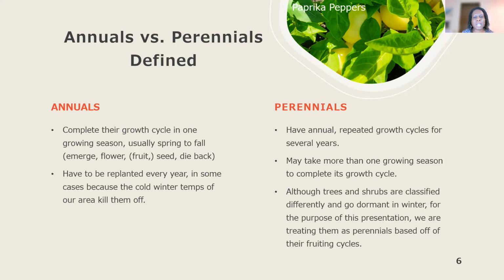There's also one other type of plant that I wanted to give a definition for, and those are native plants. Native plants are essentially plants that existed here locally prior to the European settlers arriving here. So they're plants that are super resilient and super adaptable to the different soils, growing conditions, and climate fluctuations in our area.